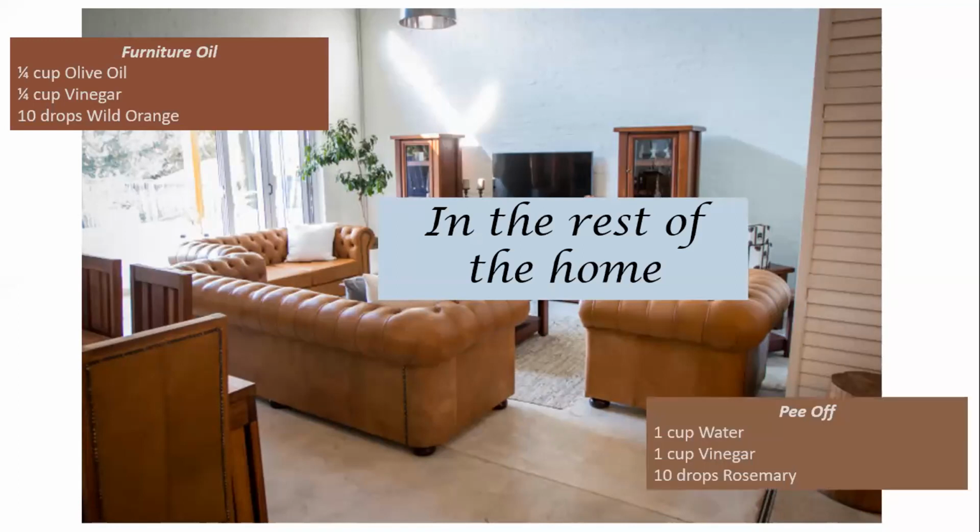Like I mentioned, we have a lot of animals, so we do have animal stains from time to time. With that, we clean with On Guard and just a normal surface cleaner. But then to deter them and to get the scent out so they won't go there again, we use 1 cup of water, 1 cup vinegar, and 10 drops of rosemary in a spray bottle and spray it around the area and wipe clean.